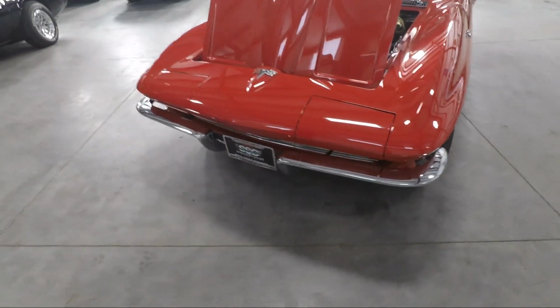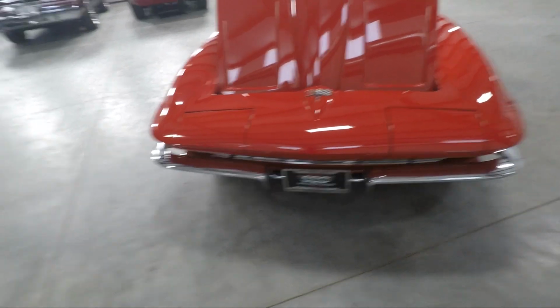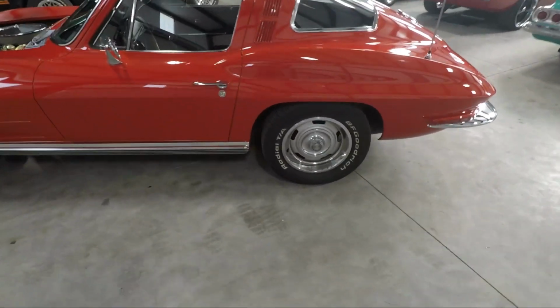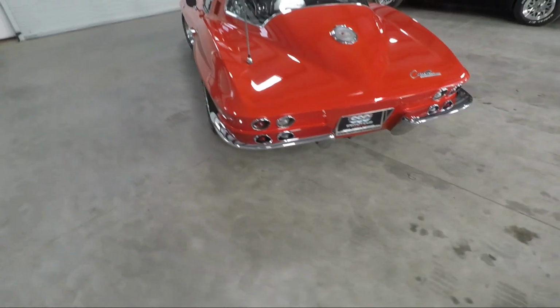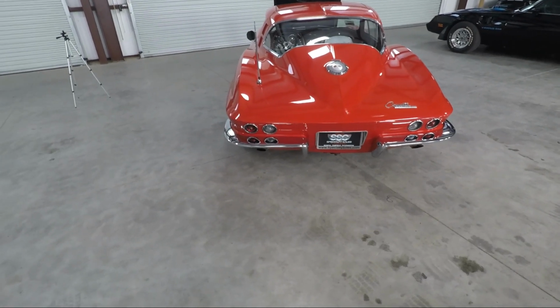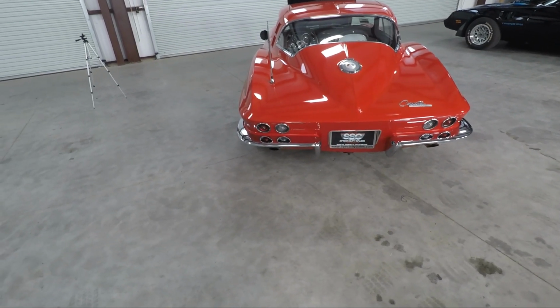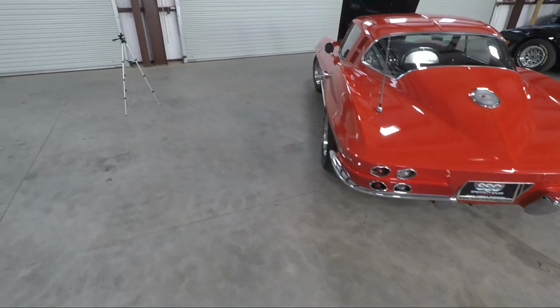The chrome is all in really, really good shape. The flip-up headlights do work, and they work actually pretty well. I'm pretty surprised about that. It's got the Corvette rallies on it, and I just love the way that the rear and front bumpers, they're just splits like that. I really like that setup, the way that looks. It's a cool look.